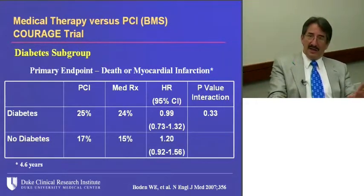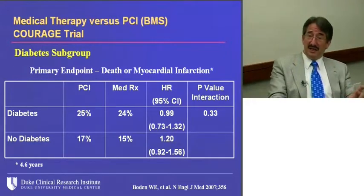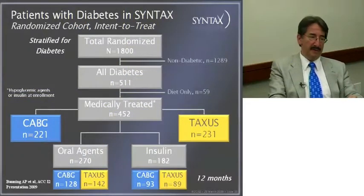The COURAGE trial, I think, points us in the diabetic population as well as the non-diabetic population to what really are we doing with percutaneous intervention and revascularization. And I think there I'm hopeful that as we begin more to quantify how much ischemia a patient is vulnerable to, in addition to their symptomatic control, we may better understand where percutaneous intervention benefits compared to medical therapy.